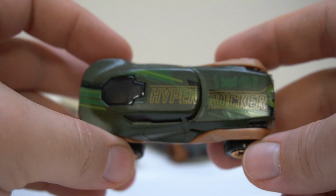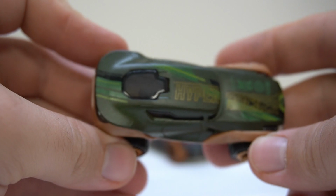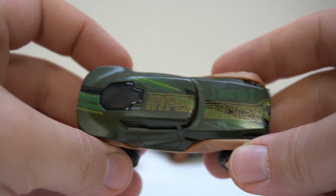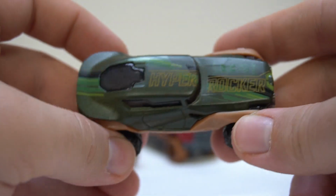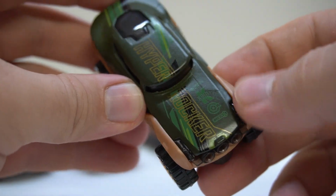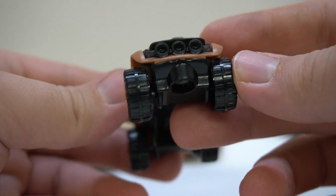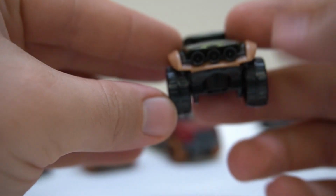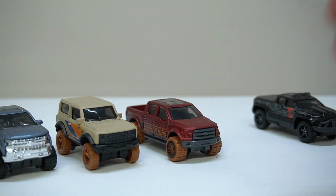We've got Hyper Rocker written on the top. The decals are quite cool though. Nice matte sort of green, sort of army green, and then we've got the green and gold striping and stuff. It does look pretty cool actually. It's almost like it's slightly ghosty. It kind of shines more in the light. We've got some brands there as well, and there's your, I guess, big spotlights on the front. Three of them on the front there. Yeah, it's pretty cool. Not fully my kind of thing, but there we are.